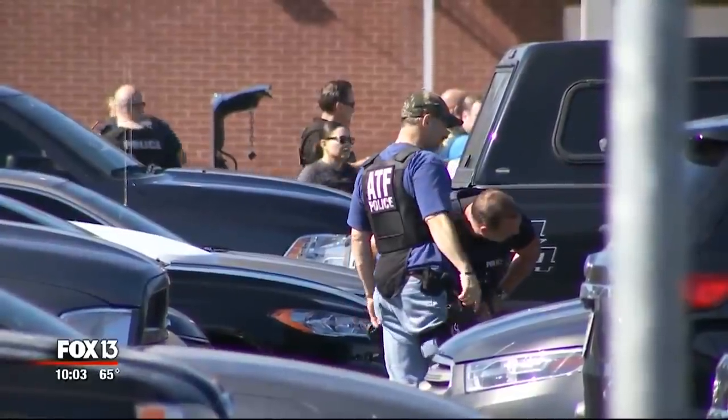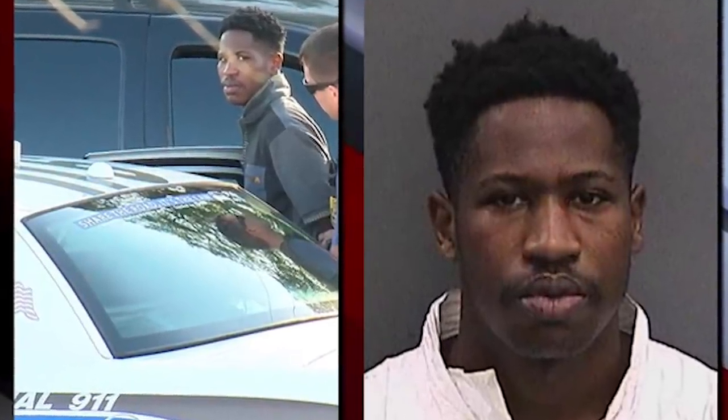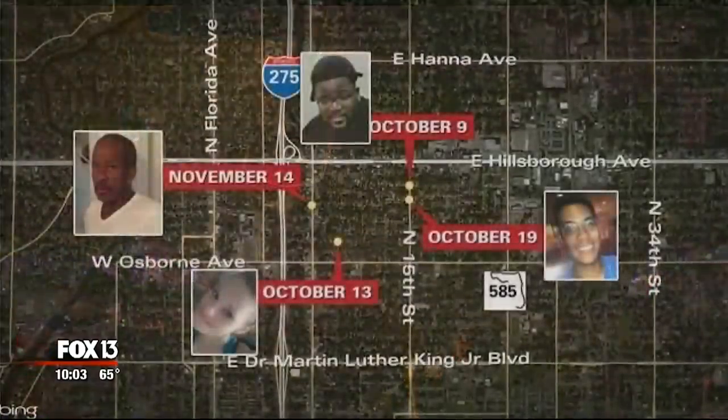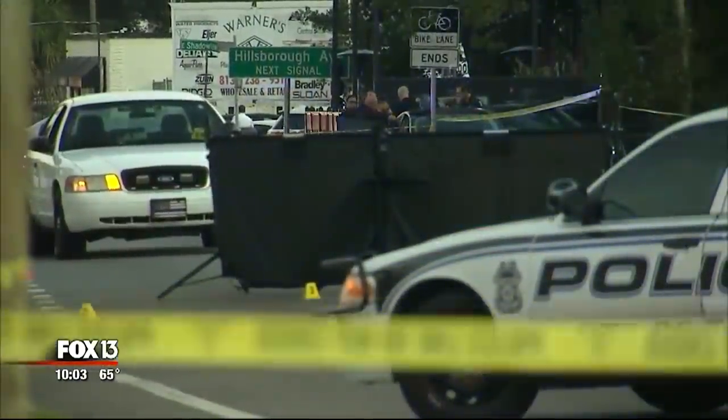Shock and fear for the community, whether they refused to speak to the police or not. Not after footage of their son, Hal Emanuel Donaldson III, surfaced, linking him directly to a string of violent crimes. Felton is the fourth victim in a series of shootings dating back to October 9th, but his death has also yielded a potential break in the case.